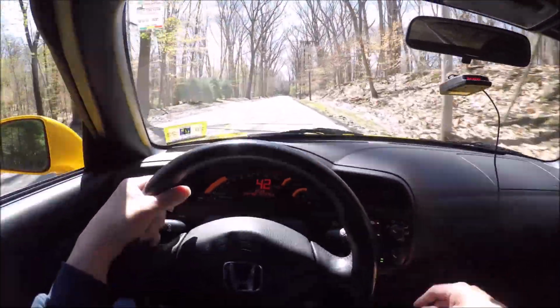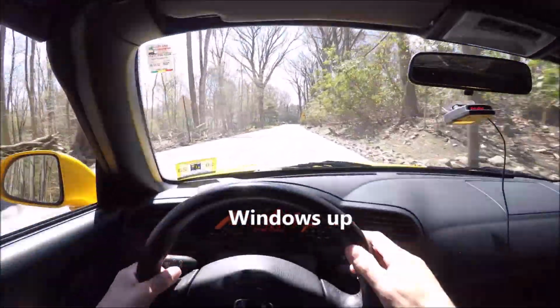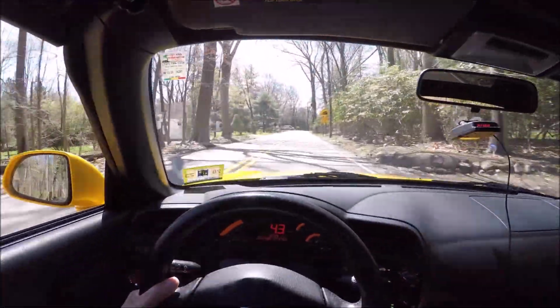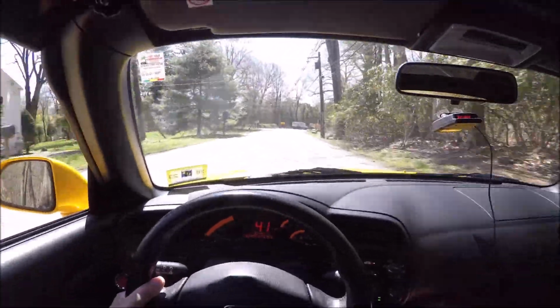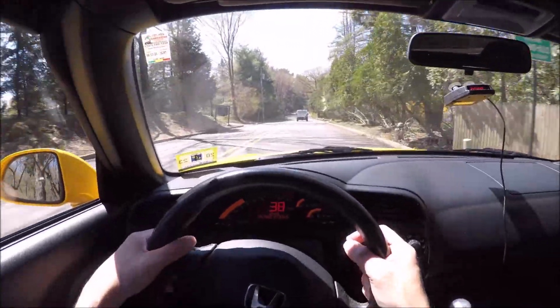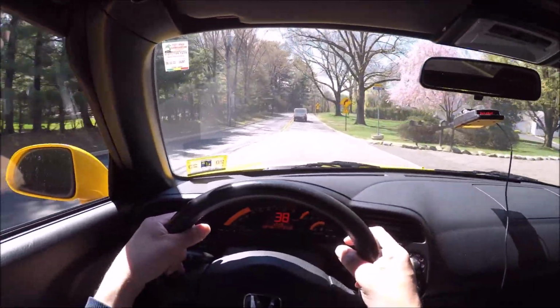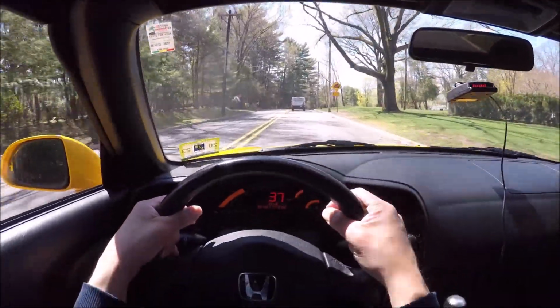I'm taking it for the team. I have the top up and the windows down so you don't hear a ton of wind noise. But this is, don't go in front of me. Don't, oh no. This is the only thing that ruins it when you have an S2000 or a Lotus: landscapers in front of you that are slowing you way below the speed limit.